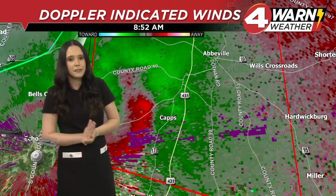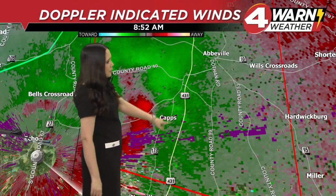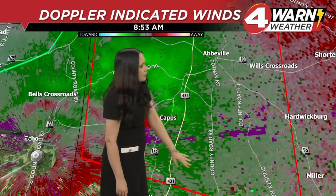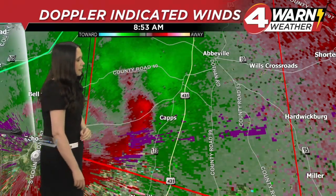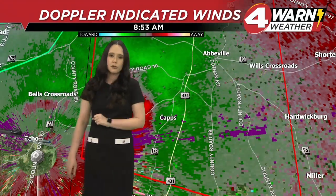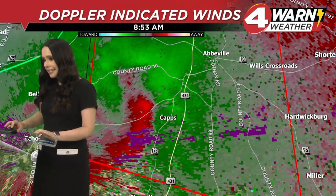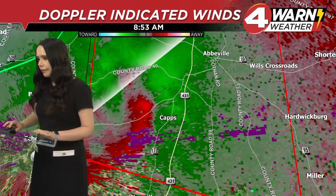So be in your safe place along 431. You have 173 that runs up through here as well. Dothan Road and County Road 99. This will start to cross over your area as well. And the worst of this is just to the south of County Road 40 in Henry County. Bells Cross Road, I called you out earlier. The storm has now passed off to your east. So you are good if you are located in Dale County.